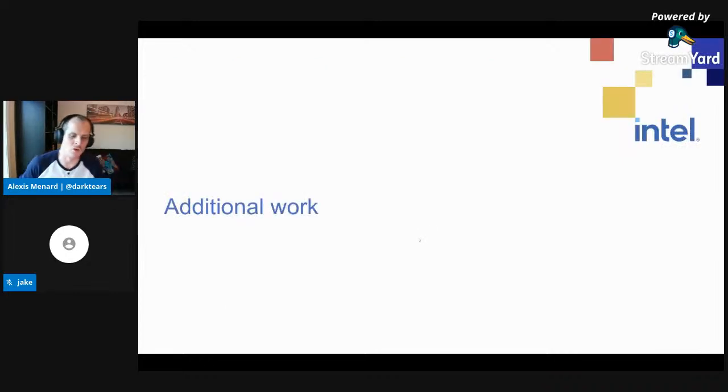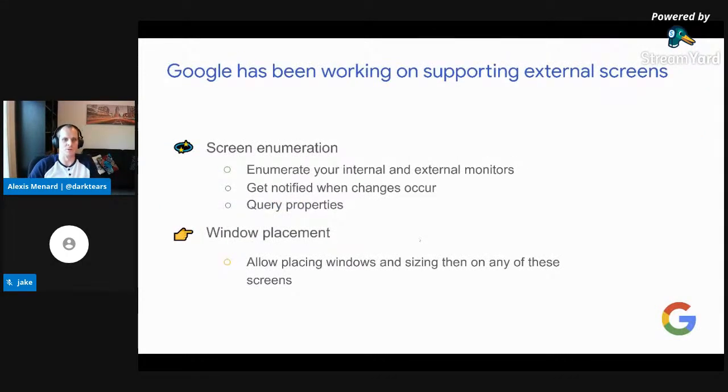I just want to mention quick additional work that's going in parallel with this dual screen / foldable, especially the stuff that Google has been doing in regards to supporting external screens when you're connecting to your desktop. So think about, for example, if you had a Surface Duo dual screen and you connect an external monitor, because that's possible. How does this work, and how can we support all those crazy use cases? So Google at this point was focusing on being able to enumerate the screens that are connected to the computer, so physical screen and logical screen, right? And then being able to notify when changes occur, right?